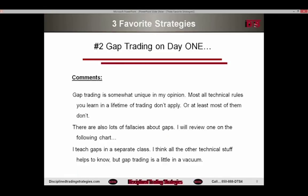The concept number 2 for me, it's called gap trading on day 1. Now, stocks, when you're playing during the day at the morning, there are stocks that gap every day. Gapping is somewhat unique in my opinion. Most all technical rules you learn in a lifetime of trading don't apply, or at least most of them don't.